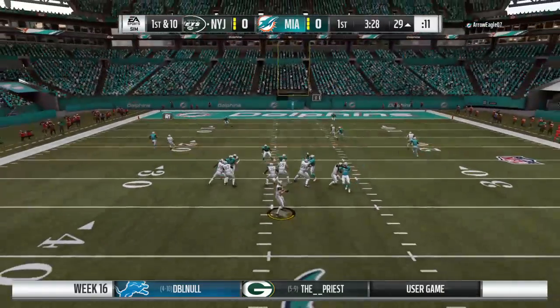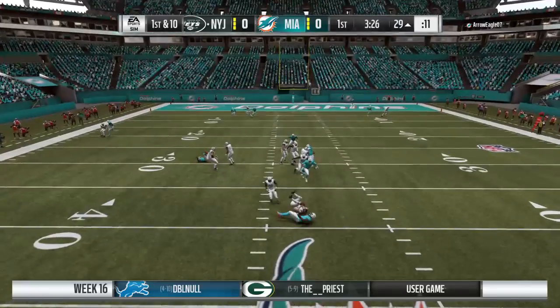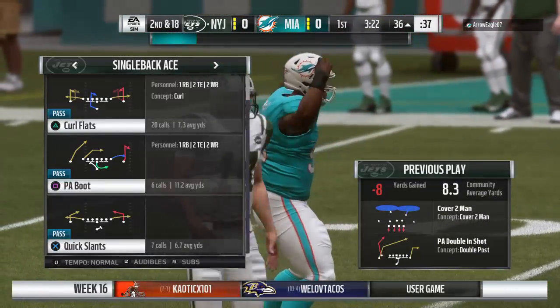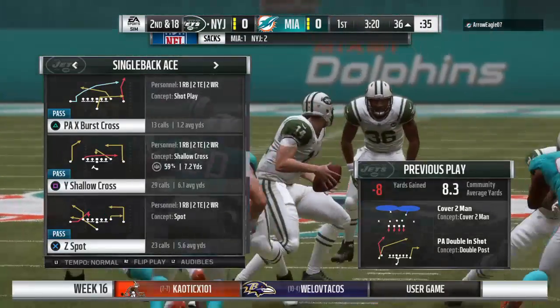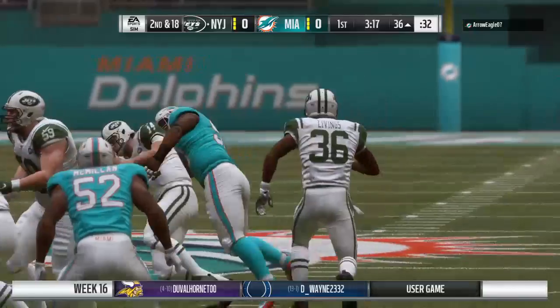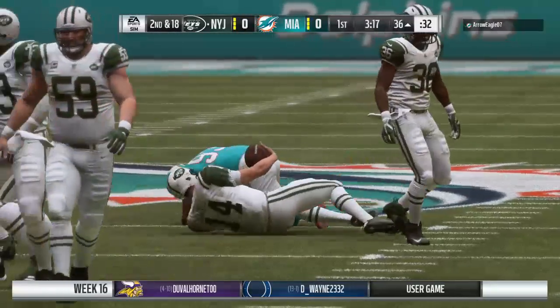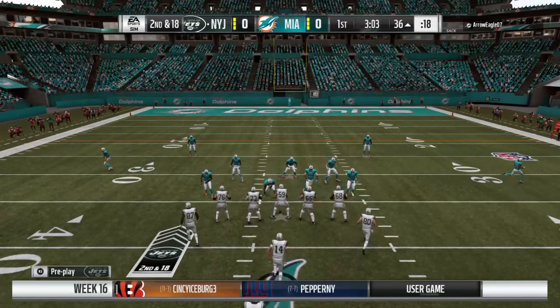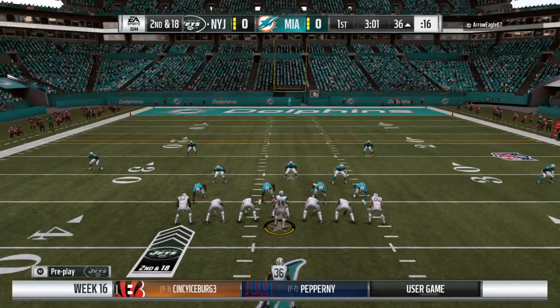Now a play fake here on 1st down. Under pressure, and he will go down. Sacked back at the 38. Gerald McCoy in there to get him for sack number 9 now on the year. So 2nd and long, and got to be careful not to fall out of field goal range.